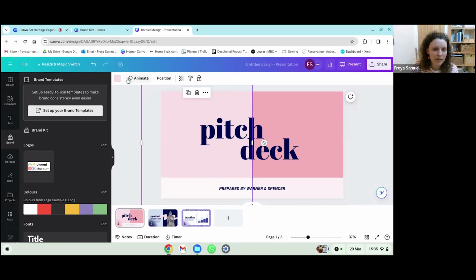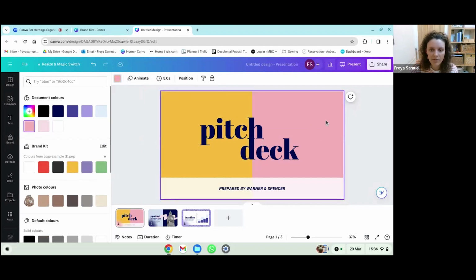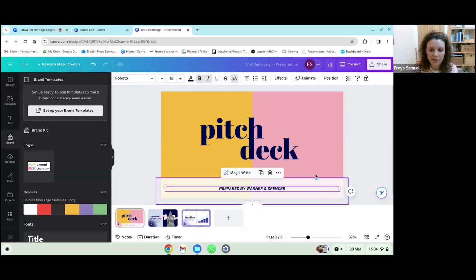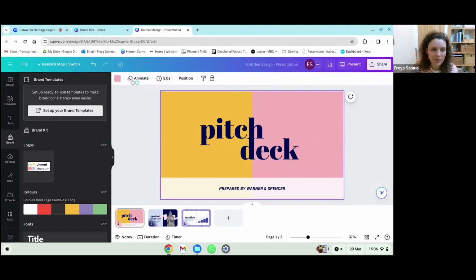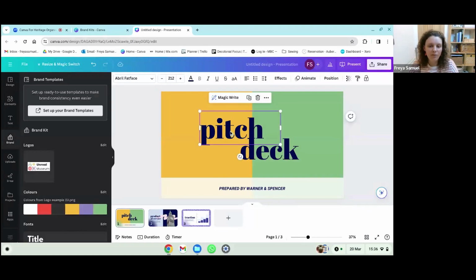So this light pink, I go up here to select our background color. And immediately I'm offered a selection of colors from the brand kit, which is really, really helpful and really quick. So I'm going to click that nice yellow. And rather than going for this sort of salmony color, that's the background, I'm going to pick green. Looks a bit Eastery, so we'll go with that. I like it.